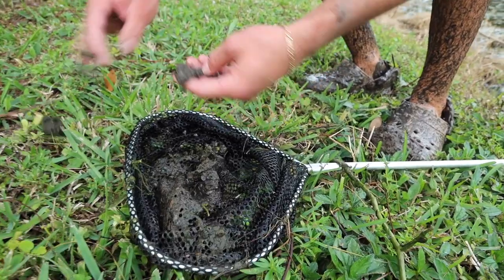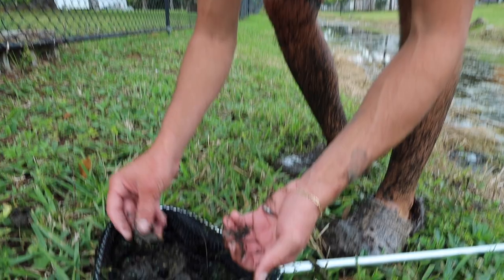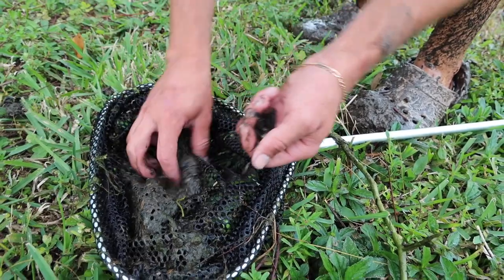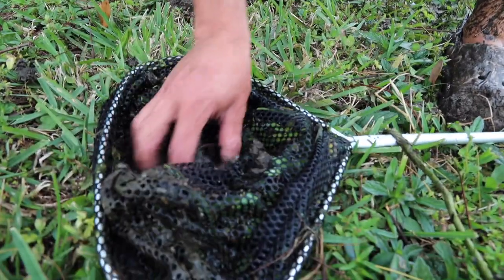All right, we got some regular minnows. This is kind of what we're after, guys. But let me check everything we got. Oh, we got a molly. That's what we're looking for. Oh, we got a bunch of mollies, guys. Not exactly the color we're looking for just yet, but see what else we got in here.